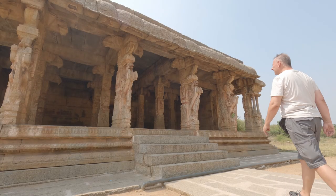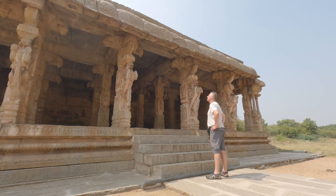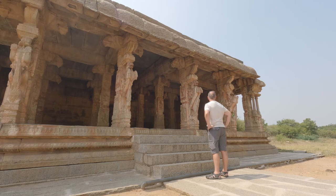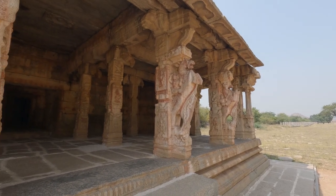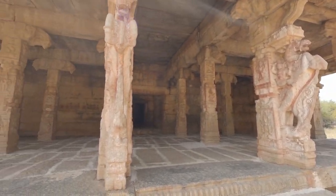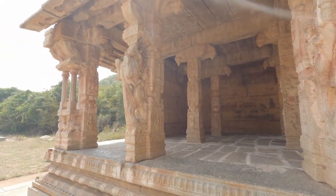So this is known as the Kudurgombi Mantaba, or horse figure pavilion. It's from the 16th century, and you can tell why it's called the horse pavilion. Obviously, there's these lovely sculptures here of the horses.